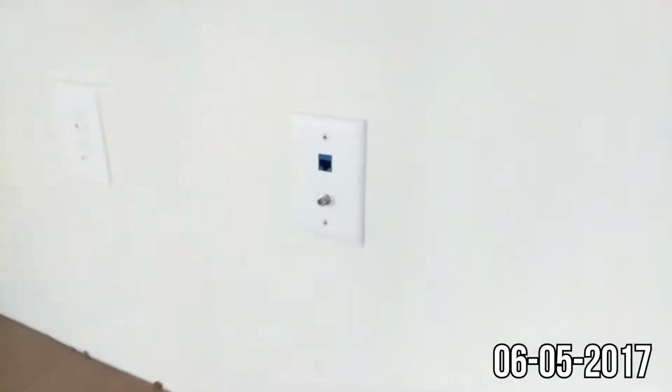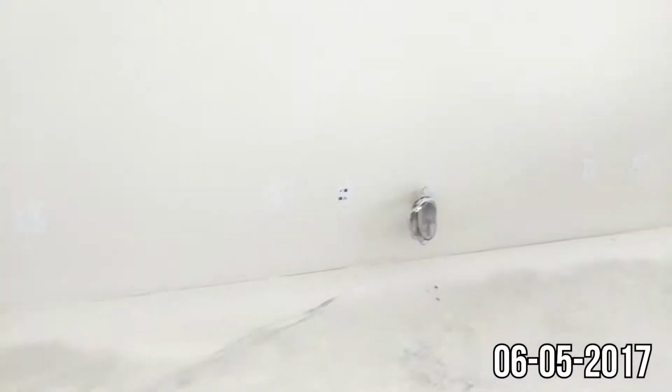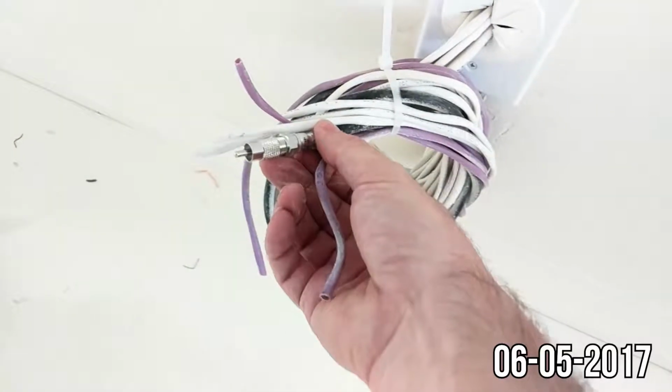Yep, you got your network port. That's the one where the thing sat for so long. We had to tell the drywall guy to put it in. Oh, they terminated the, oh no, this is for the subwoofer. But they put an end on it. That's cool.